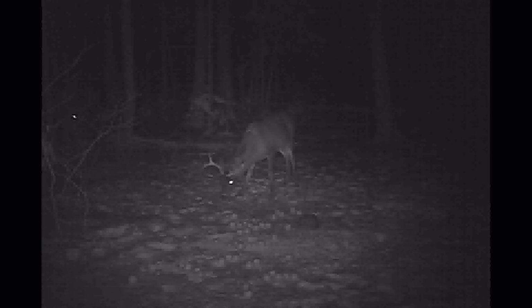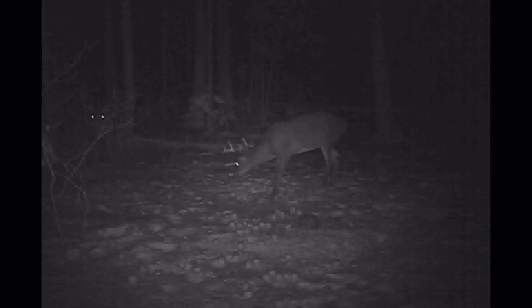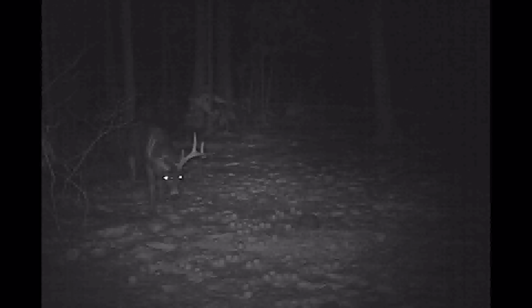But he's going to look back here in a second. And again, see the eyeballs coming? This guy gets scared. The big granddaddy's coming. Now this guy coming out of the woods is an 8-pointer and a half.